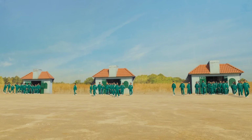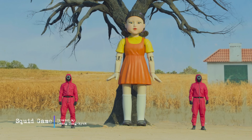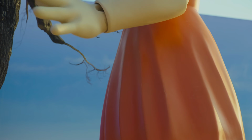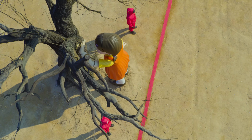Hundreds of debt-ridden contestants walk into what looks like a whimsical playground. Bright sky, painted colors, a giant animatronic doll. It's a bit weird and a little bit creepy. Clearly something is wrong, but we don't know what. So our brain kicks into overdrive.